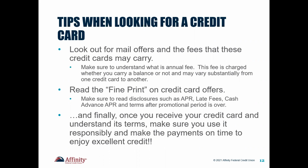My opinion on cash advances is to avoid them as much as possible, but sometimes, again, life gets in the way. So when you receive your credit card and you understand its terms, use it responsibly. Make the payments on time, and you're going to enjoy the benefits and the perks of excellent credit.